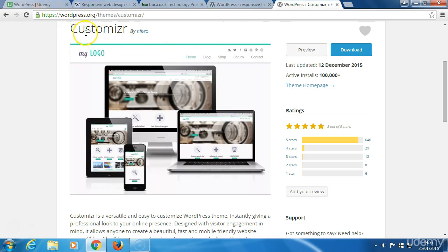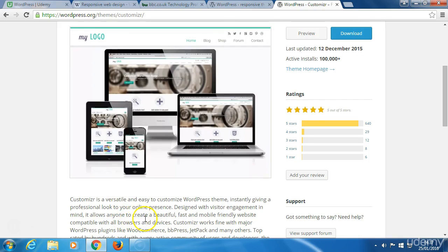In the course I use customizer. It's easy and it's responsive. It's compatible with all browsers and devices, mobile friendly. So it resizes when someone looks at your website on a mobile phone or on an iPad or on a desktop PC. So that is what we are talking about when we mention responsive. It will resize to fit which device you're using so your website looks fine on any device.